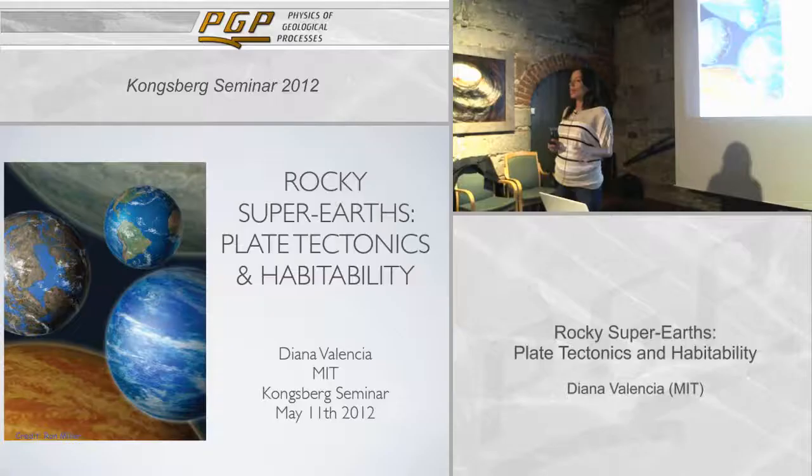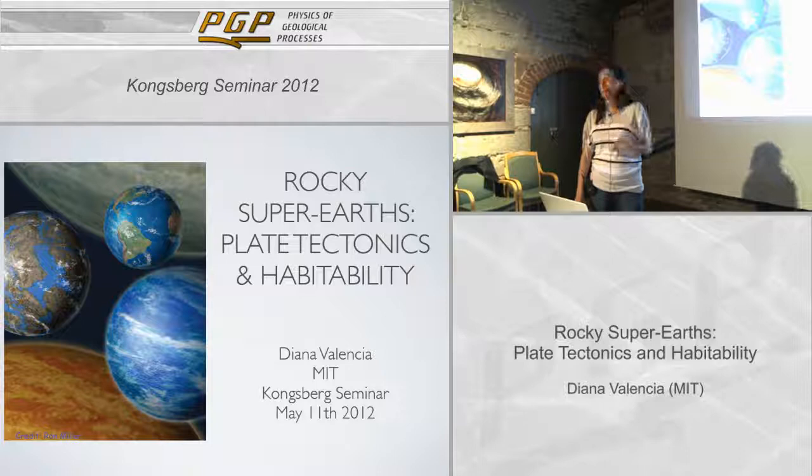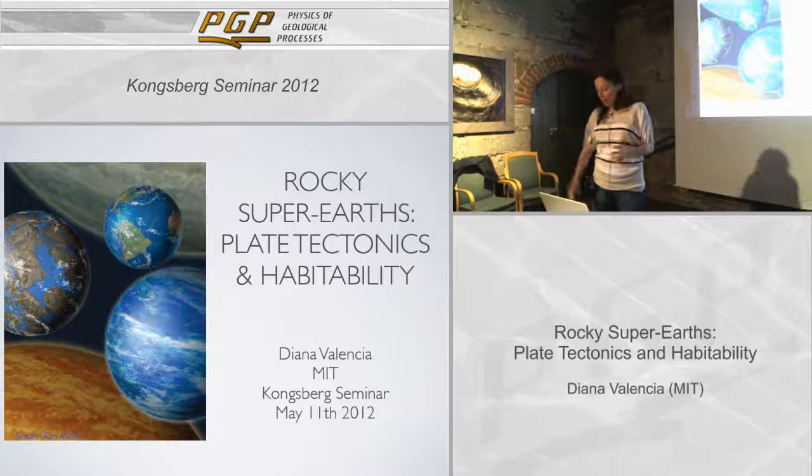I'm going to give an overview to hopefully motivate an interest in this sort of new planets. These are the planets that I work on, and they have a name that needs to be explained, first of all, because super-Earths tends to give you an imagery of being Earth in bigger size, but it doesn't mean that they have the same characteristics.